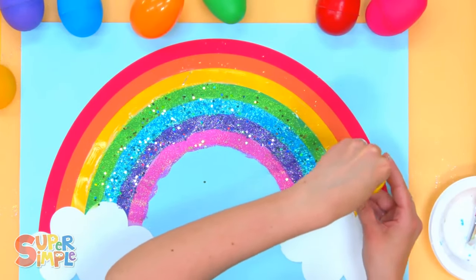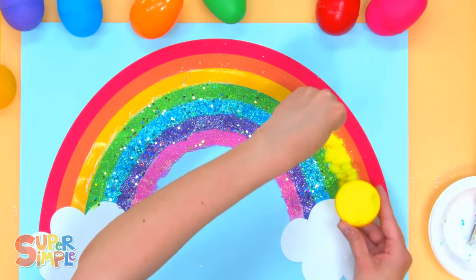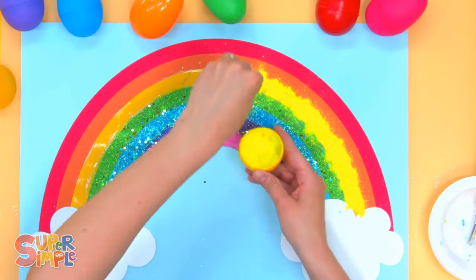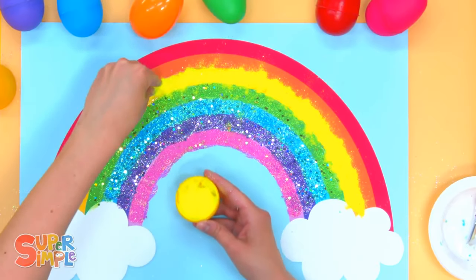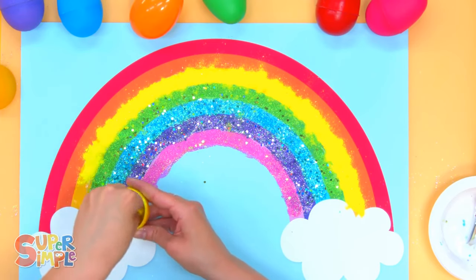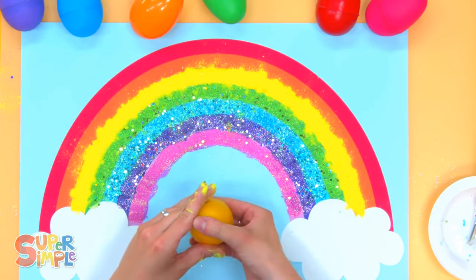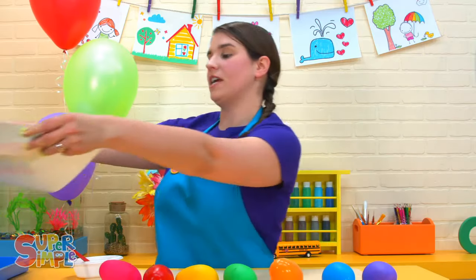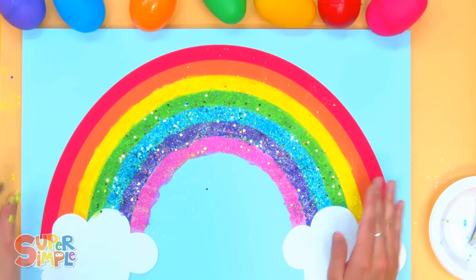Okay. Here comes the yellow glitter. So sparkly. Smooth it out a bit. Yellow is also the color of bananas. Bananas are delicious. What are some other things that are yellow? Maybe a yellow school bus. We found one of those. That's a yellow thing. And my fingers are yellow. Yellow glitter on my fingers. Okay, let's give this rainbow a shake. Shake, shake, shake, shake, shake. Wow, it's just getting more and more beautiful.